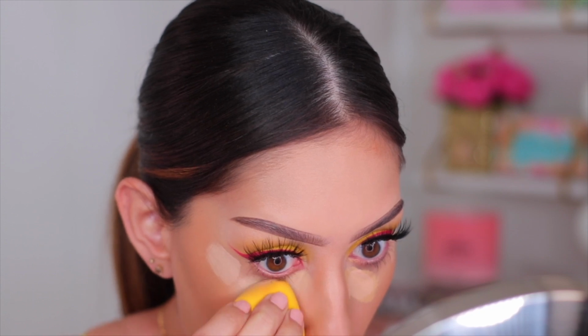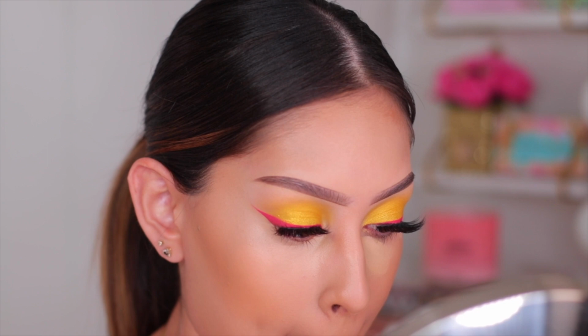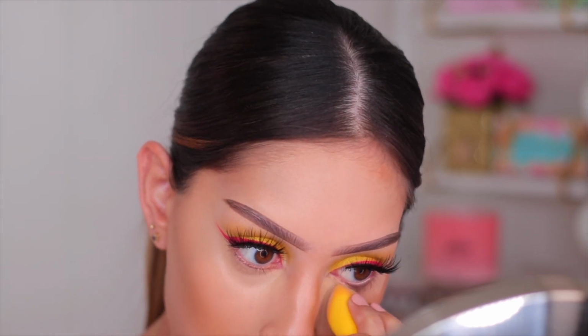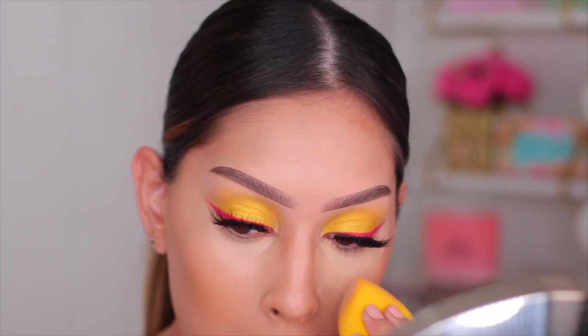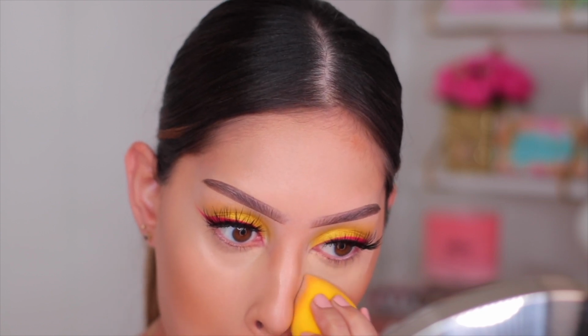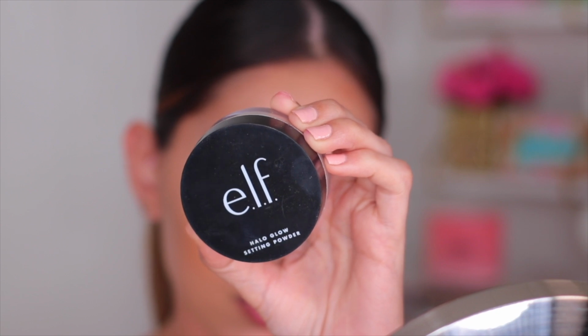And to go ahead and blend this concealer out, I'm just using a Colored Rain sponge. This is a really nice hydrating concealer that has really great coverage, okay? So if you're somebody who's not trying to break the bank, I'm telling you guys, these products that I'm using in today's video are so bomb, and you can get them at places like Ulta, CVS. Girl, they're super easy to find.